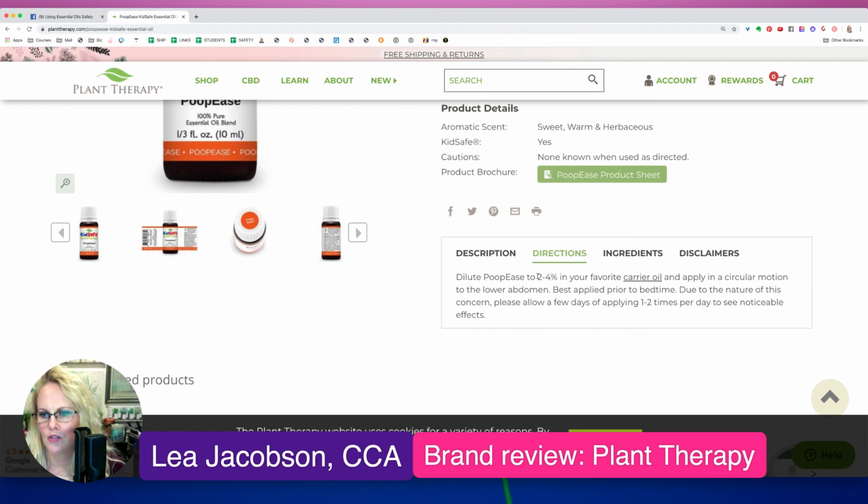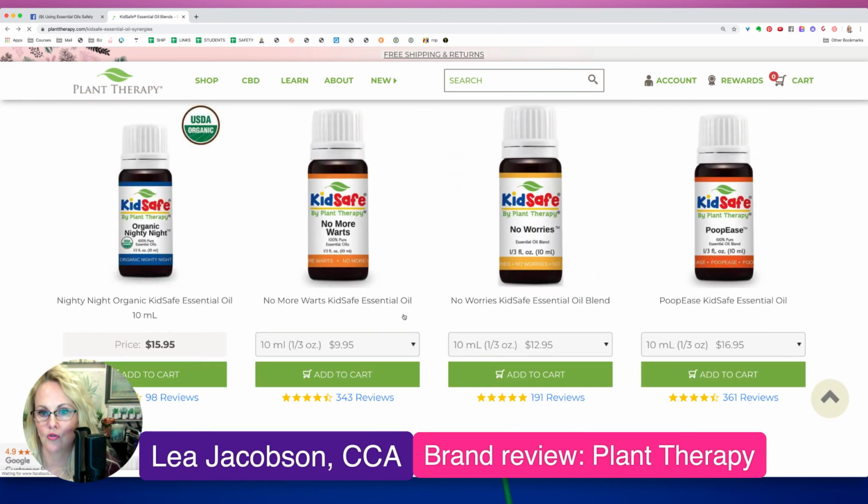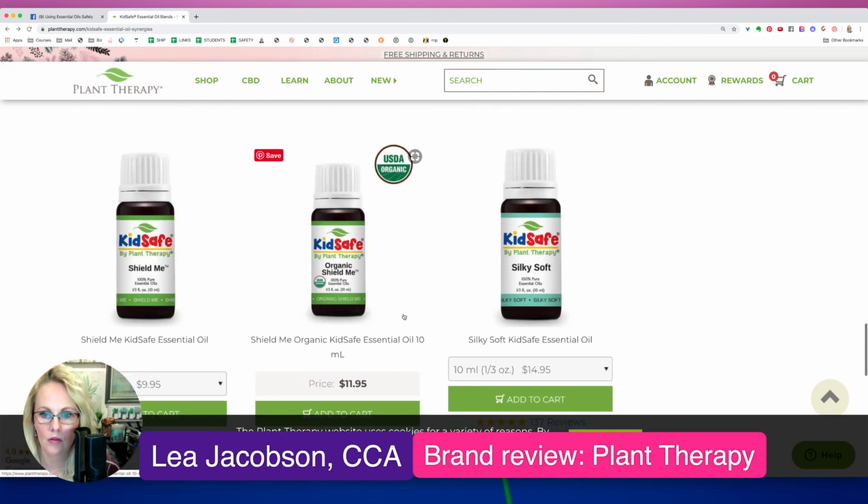Apply to the lower abdomen in 2 to 4%. Well, just the circular motion can help with constipation. Yeah, but inhalation can also be really great. Honestly, for constipation, I generally don't recommend essential oils. There's a traditional medicinals tea called Smooth Moves, and that's what I would recommend. Teas are generally going to be more effective when we are talking about constipation than essential oils. It probably won't hurt though.